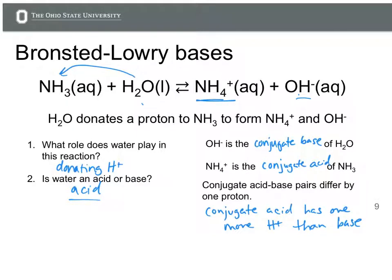Make sense? Yes? When you say that NH3 is then the conjugate base of NH4 plus, you can say that if the reaction were written in reverse. So typically when we're naming, we'll either say conjugate acid-base pairs, or we'll say that the thing on the product side is the conjugate of the thing on the reactant side. Any other questions?